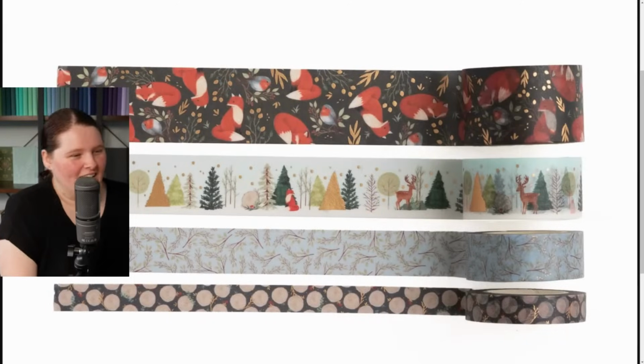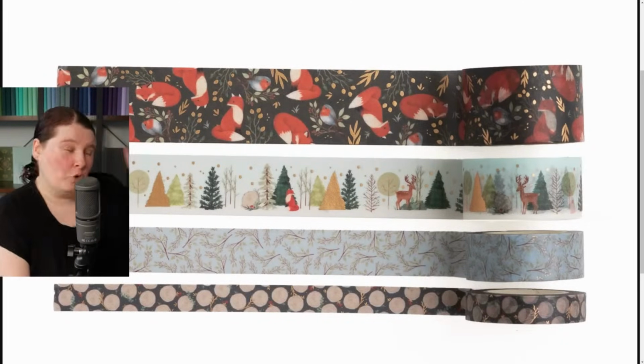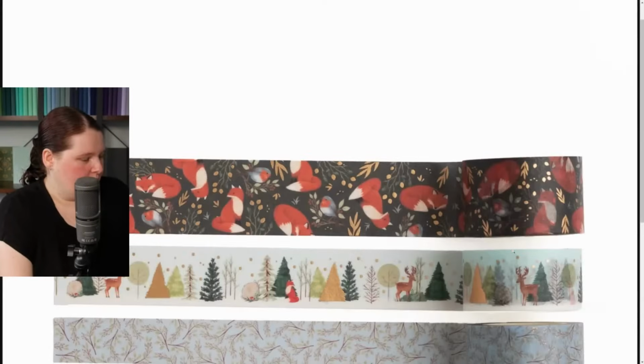That's fair. I think I like this one because it reminds me of Christmas baubles, even though they're supposed to be tree slices. But I do think that this one is, I'm going to call it a weak link. It's not necessarily a weak link because by itself as a tape, it is actually quite nice. But I don't think it matches as well as the other ones. So we're going to close that one.